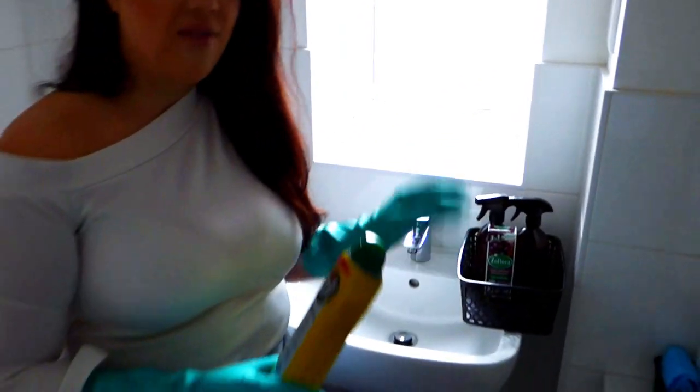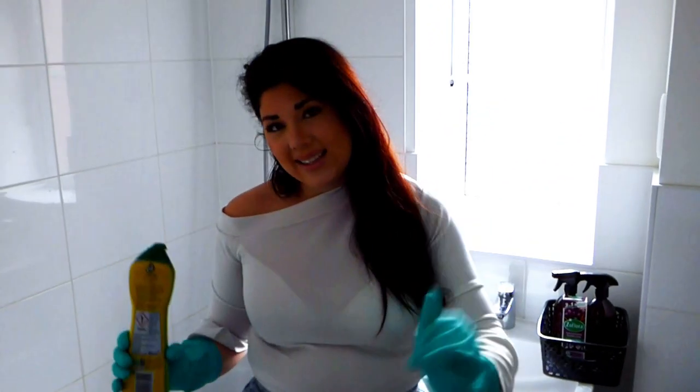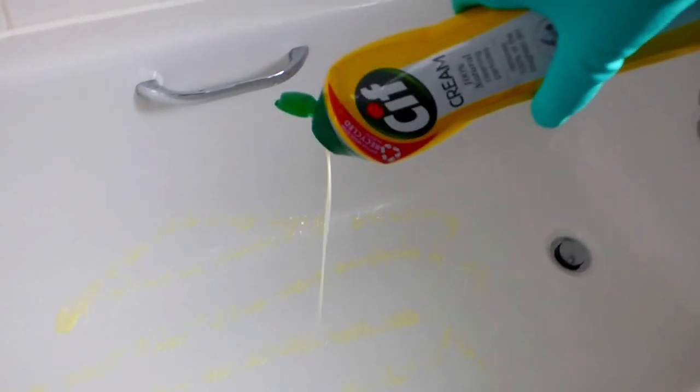I'm going to be using the Cif cream cleaner to begin with, and then I'm going to go in with some Zoflora afterwards. So it's going to be C before D. We're going to clean first, then we are going to disinfect. Now the Cif is in the bath, we can go ahead and start cleaning the bathtub. We're going to clean the bath, we're going to clean the shower, we're going to clean the shower head, we're going to clean the taps. Everything in the bath area is going to get a good clean.